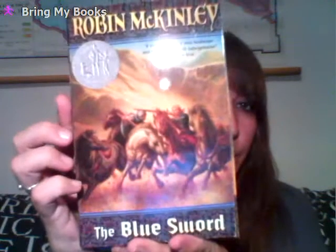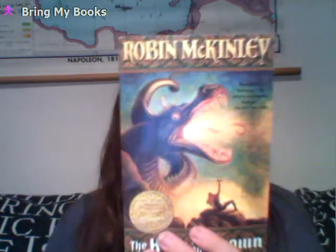Next we have 2 books by Robin McKinley. We have The Hero and the Crown, and the sequel, The Blue Sword. The Hero and the Crown is a Newbery Medal book, and The Blue Sword is a Newbery Honor book, so that's going to be pretty cool.